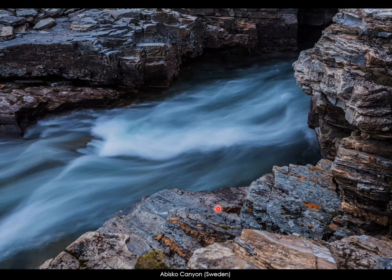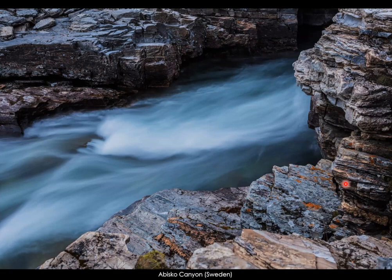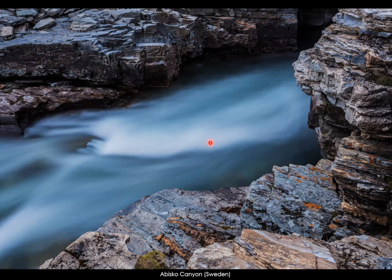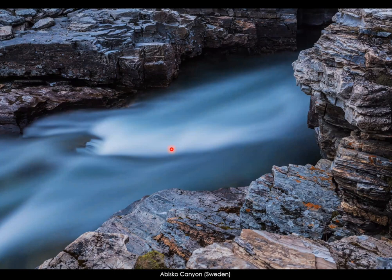So 0.5 second, 1 second, or 2 second exposure are probably the favorite timing for landscape photographers, because the water appears to be very dynamic. If you further increase the shutter speed to 5 seconds, 10 seconds, you can see that the lines start disappearing and the water becomes smoother and smoother. At 15 seconds and 20 seconds, you can see all the lines are completely gone, and the water becomes very smooth and misty.